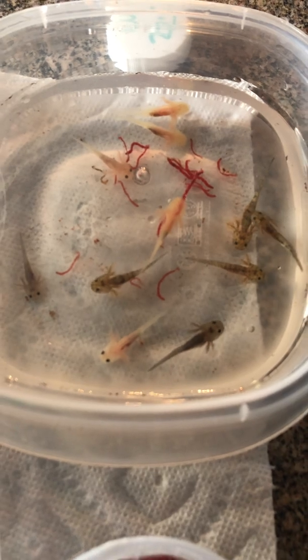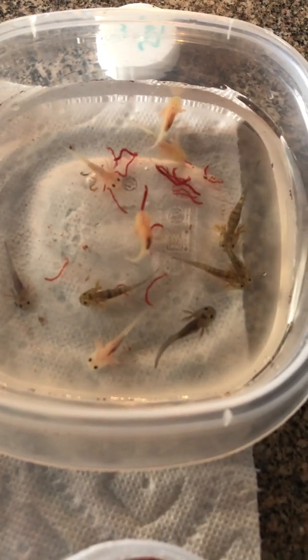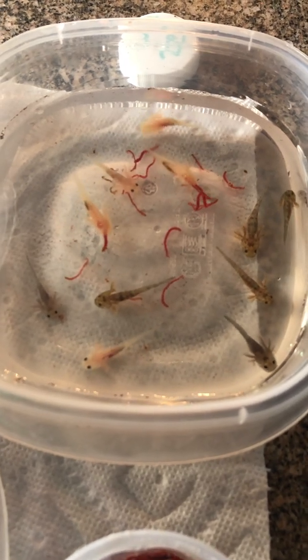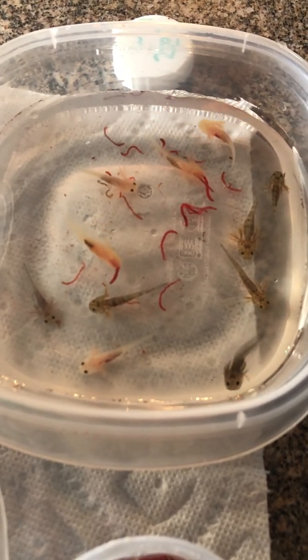They're still just adjusting, and look, you can see it go right down inside her body. Isn't that crazy? You can see it up in her head. She's eating that whole worm. We got another one eating.